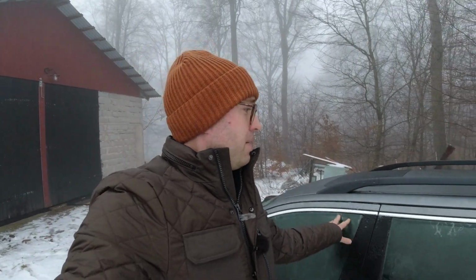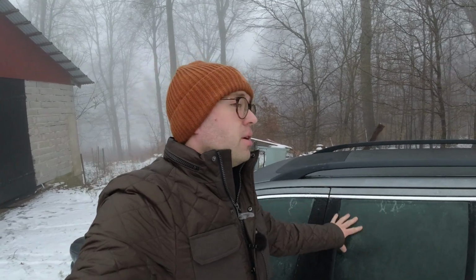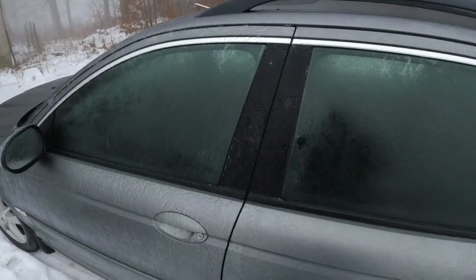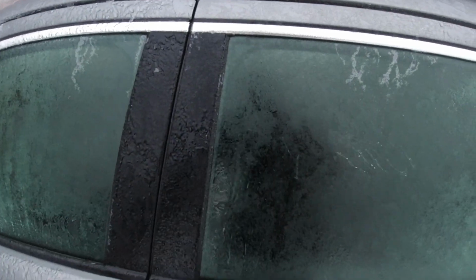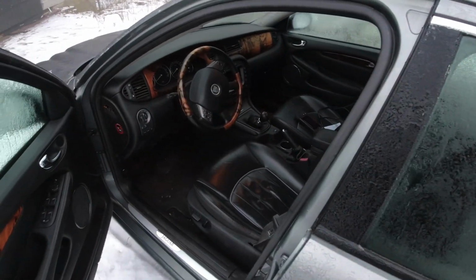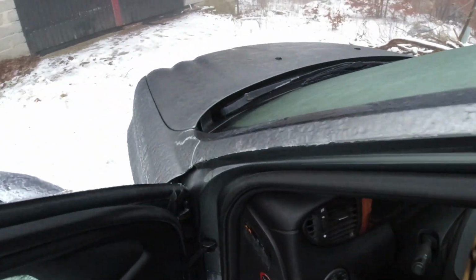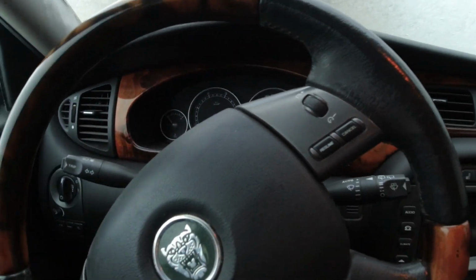But you may be able to see the whole car is covered in ice. We've had an ice storm last night, so this is a good test to see how well this diesel cold starts after sitting here all night. So you're going to see, it's ice all over it. It's been pretty cold tonight. Got the code reader I just put in there, and let's see how this thing fires up.